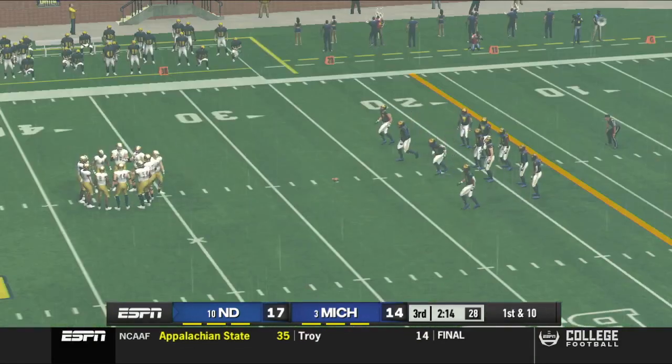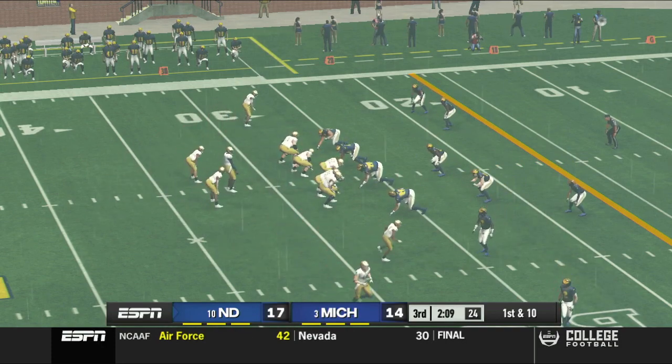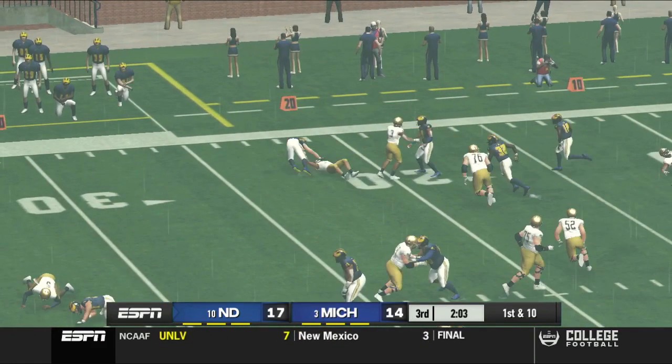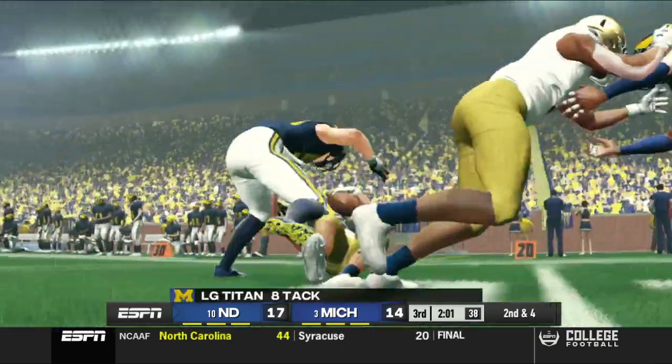So let's see how the defense responds now. It's first down and 10. Notre Dame has a three-point lead. And now he's got room to run. Runs outside for a nice gain. And the option to the halfback gets 6 yards. That'll make it second and 4.